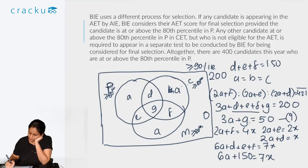We also have 3A plus G is equal to 50. Since these values cannot be negative, the lowest value that G can take is 0. When it's 0, 3A will not be an integer, and it has to be a positive integer. So G cannot be 0. So the minimum value G can take is G equal to 2. And when G is equal to 2, 3A is equal to 48 and A is equal to 16. So the max value A can take is less than or equal to 16.